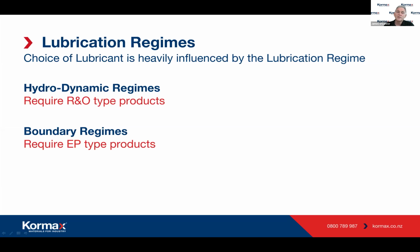In these types of products, we blend in special antioxidants, especially in turbine oils, for instance. Often we will use a combination of aminic and phenolic antioxidants, and this provides us with that long life product that will last a very long time if looked after. At the same time, we also blend in rust inhibiting additives as well. Very common in hydrodynamic regimes where you don't require those extreme pressure type additives. As an example, a good turbine oil will last 20 to 30 years before requiring change out. But we monitor for those R&O additives in those systems.